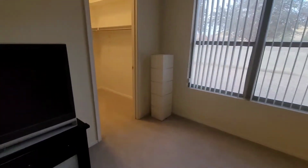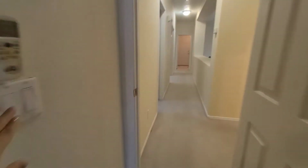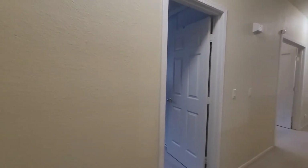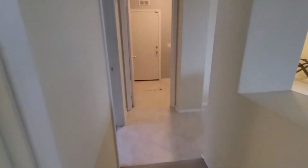There's the rest of the bedroom. And the master closet. Built-in shoe rack. And here's the hallway bathroom. Again, with the granite countertops. Oh, and here's another linen closet in the hallway. Laundry room.